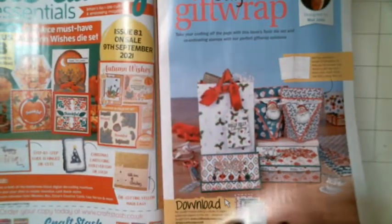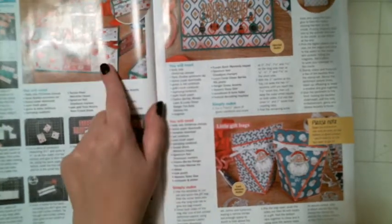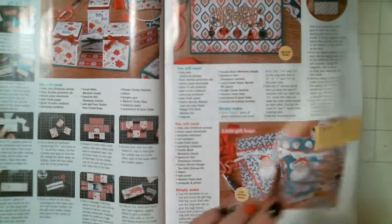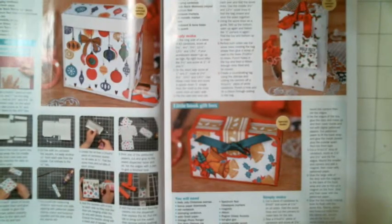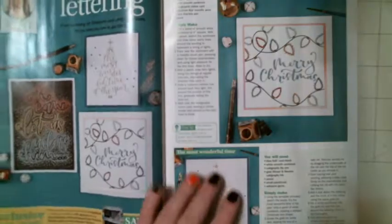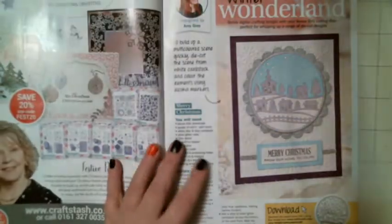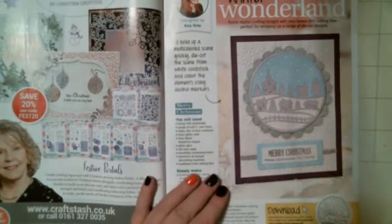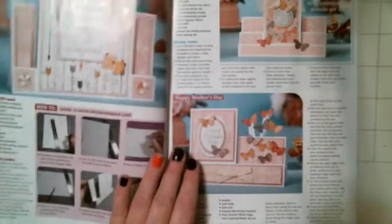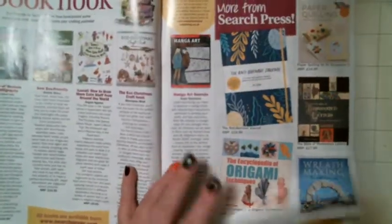Alrighty. Gorgeous gift wrap. Here I think we're getting into the stamps and dies. Oh, look at box card. That's cute. Little gift bag, money wallet, exploding gift box, sweet dispenser, little book gift box, gift bag and matching tag, letter learning. Oh, look at that. That's kind of cool. I have a die similar to that. Pretty. I like the other ways you can look and see ways to do it. I gotta get back into card making.